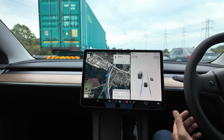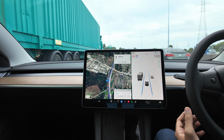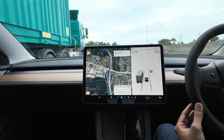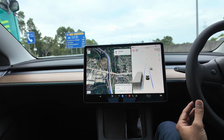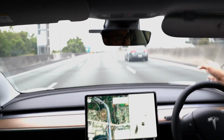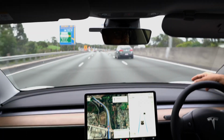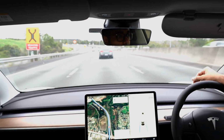And to be honest, it does this maneuver better than most people can, with the accuracy it has for every turn. Because if you look at the car in front of us, they were initially towards the right side of the lane more. Even now, he's driving more towards the right side of the lane. That's the thing, Tesla doesn't do that. It just keeps your car in the center.